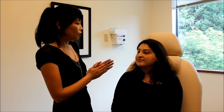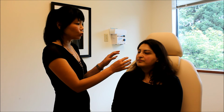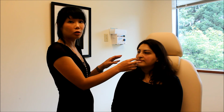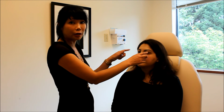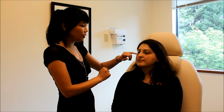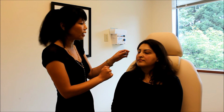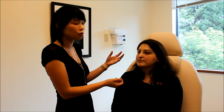So that is it for Shannon's injection today. We're going to put up a little side-by-side before and after photo so you can get a better idea. So that was just 1 syringe of Juvederm in the cheek area, 1 syringe of Bellevue around the eye area. She does have a little bit of puffiness directly under the eye. That's just a little bit of fat protrusion, so that can only be removed using plastic surgery.